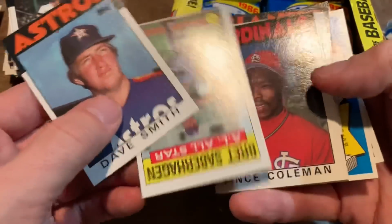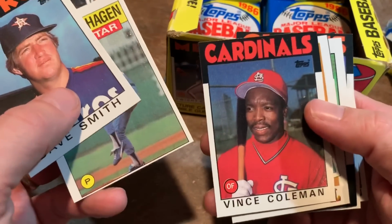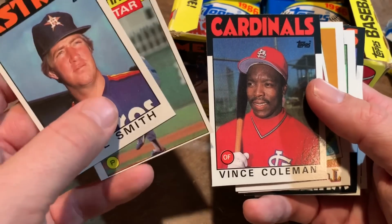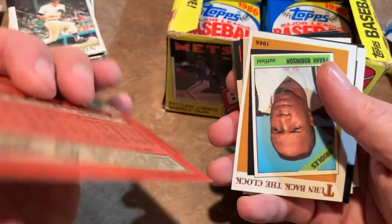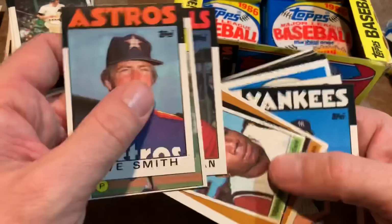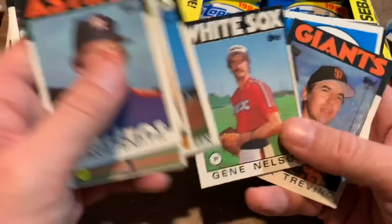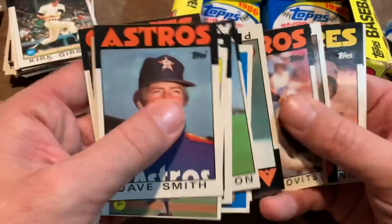Dave Smith. There's the Vince Coleman rookie card. This card used to be worth, as you saw, about $2 or $3. Now you could probably pick it up in a 10-cent box at a card show, or you could go on eBay. But if you go on eBay and buy a card like this, you're always going to pay at least like $1 plus some shipping. So you're going to overpay. If you're looking for cards that are valued around $1, the best place is just to go to a card show and raid the 10-cent box.